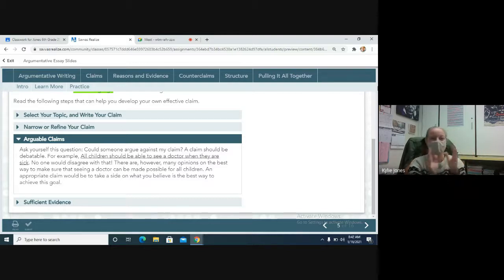So arguing about whether people should eat meat or not is an arguable claim. There's two clear sides. No, people should not eat meat. Yes, people should eat meat. So you want to make sure you choose an argument that has two sides. You don't want to choose something that everybody's going to agree with you because duh, right? So you want to make sure it's an arguable thing.